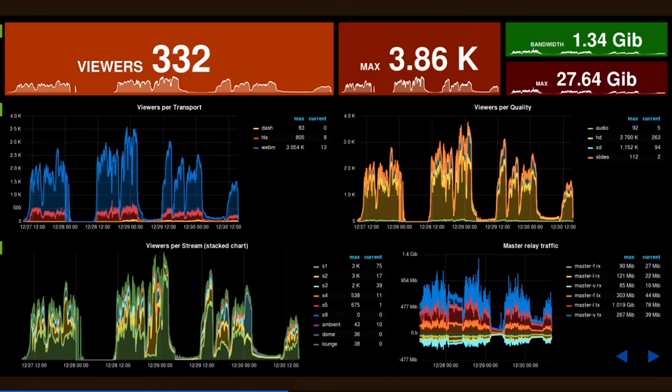So here are our statistics for the stream viewers. Here we have the 3 peaks, which is FIfF methodisch inkorrekt and the CCC Jahresrückblick. So actually more people watched the Jahresrückblick than Methodisch Inkorrekt, but Methodisch Inkorrekt had higher bandwidth because there was more movement and yeah, more stuff flying around.